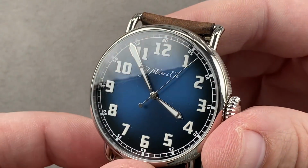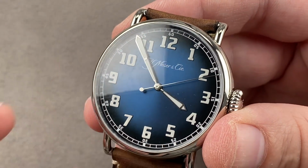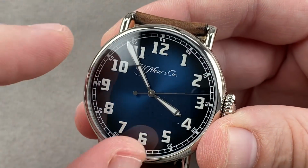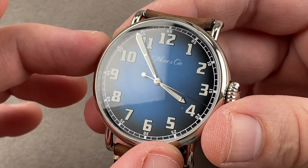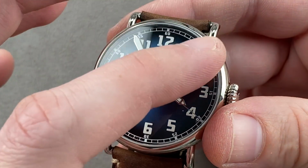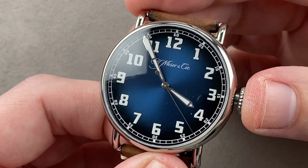We have a dial that, like the FP Journe, uses solid blocks of luminova for the numerals, but in Moser fashion, you get their celebrated and well-known funky blue coloration and their fume fade from light to dark. You also have broadsword hands, a railroad track style minutes and seconds track outboard, minimal printing. You do get stop seconds. Note it is a no-date dial.